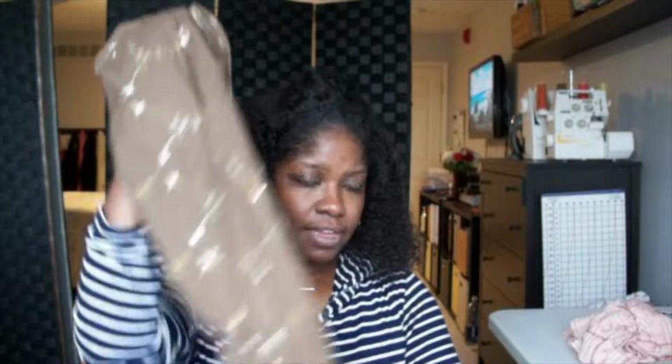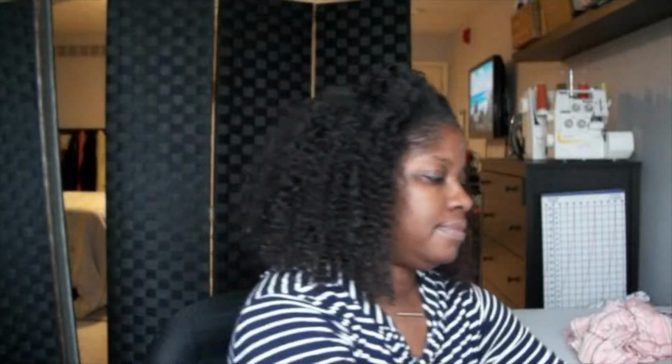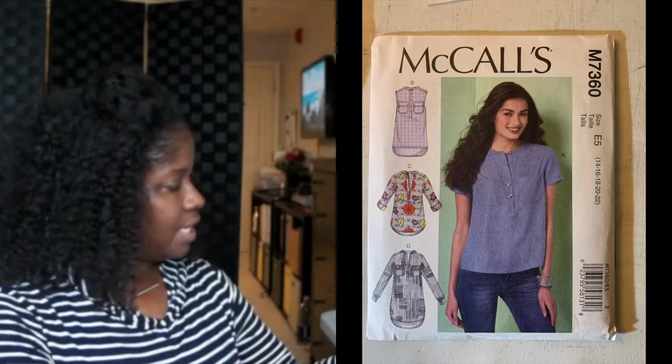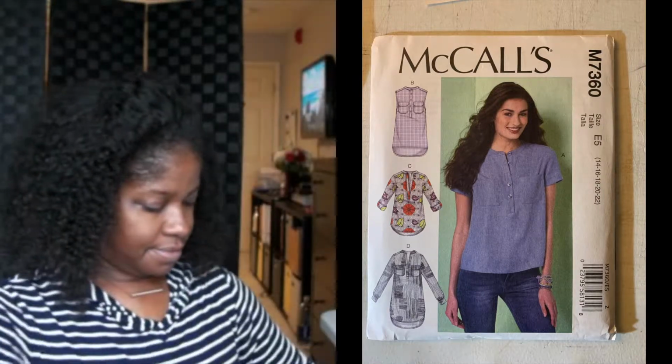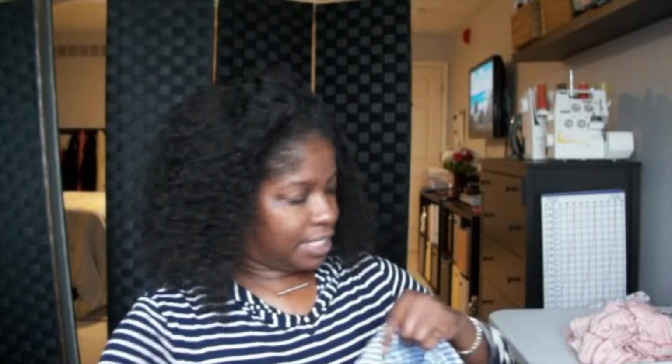So yeah, I made that. I made this tunic out of this McCall's pattern 7360. And I made view D. And I really love the way this came out.